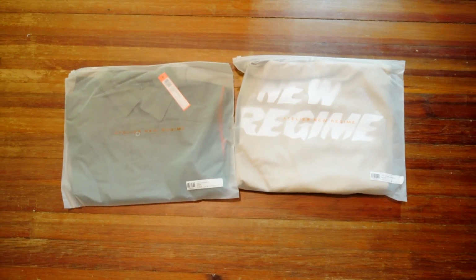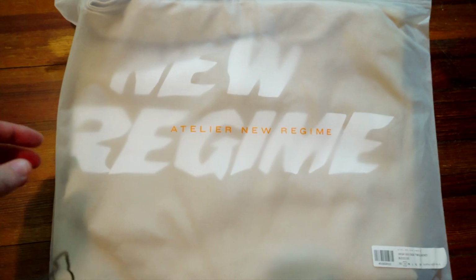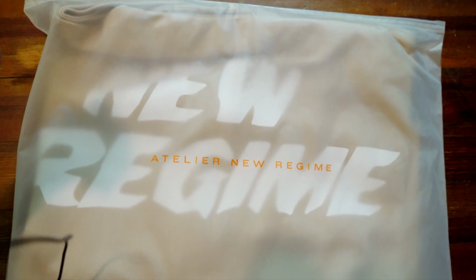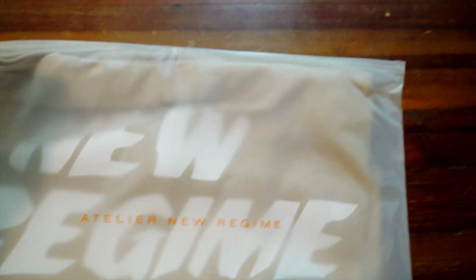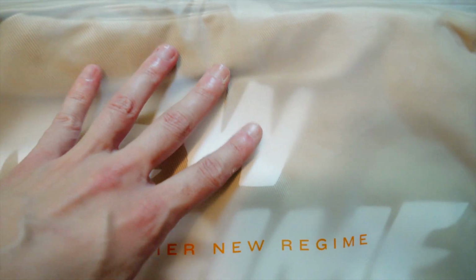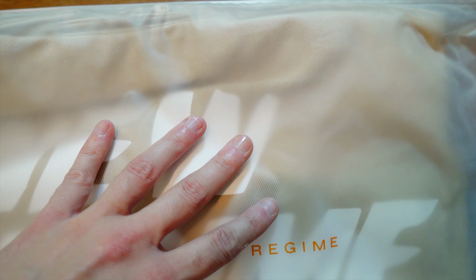So first, let's take a look at the bags they come in. So these bags are actually super nice. I really like them. They kind of remind me of the Fear of God Essentials bags. So they're kind of this cloudy, clear bag, and then they've got another kind of cloudy, clear zip tie over there. They just feel really high quality. They're kind of a matte feeling texture to them.